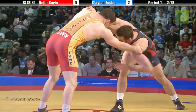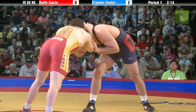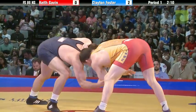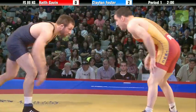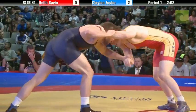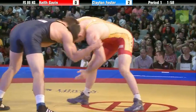And setting up with fakes is Clayton Foster. He's a little lower stance, a little bit more of that Okie stance. Wrestled at Oklahoma State, was undefeated, and ends up getting pinned after he's winning in the NCAA Finals to Dustin Kilgore, the Killer. And there you see a little bit of that Oklahoma State motion and a little bit more of a European style for Keith Gavin.